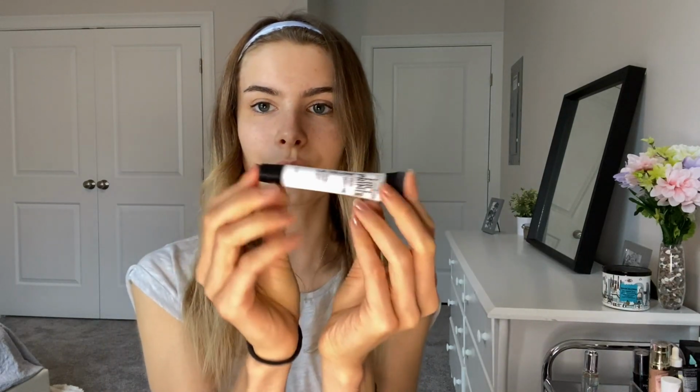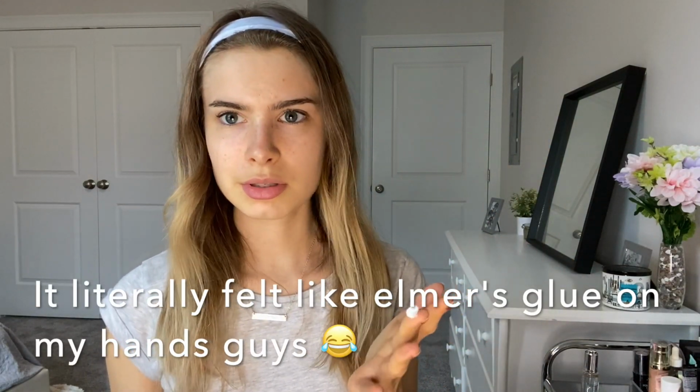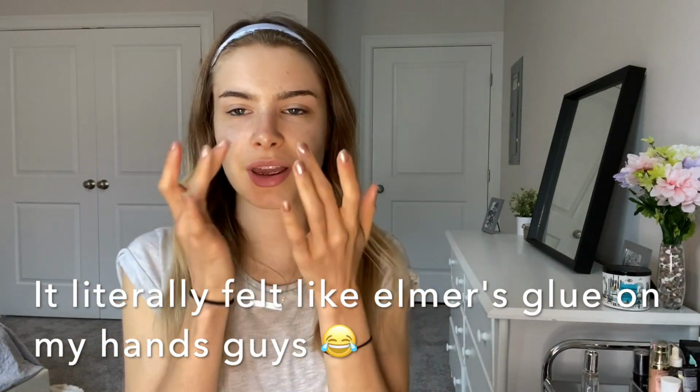Okay, I'm back. So we're gonna jump in with the primer. And I did notice as soon as I opened the packaging, I smelled a very strong chemical smell. I only got that with the primer. All the other products were fine, but I will just add that. So I just put it on my finger, and it looks white. It kind of looks like Elmer's glue. I'm a little scared to put this on my face, but I guess I'm just gonna go for it. Oh, it's cold.